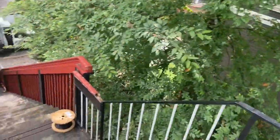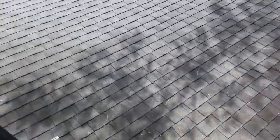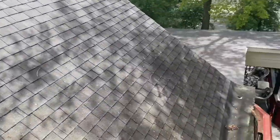Probably go pick up a cap for that. Gotta be careful, don't want to drop it. Okay, and we're gonna go right back up this ladder. So this is 1 hour in. This is what we got done so far. I'll get back with you in probably another hour, just to see how long it takes.